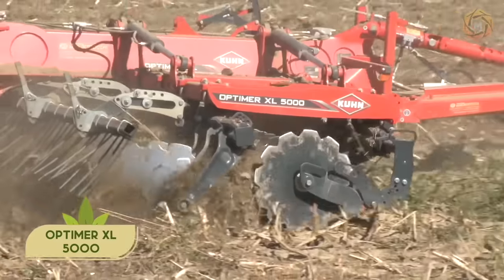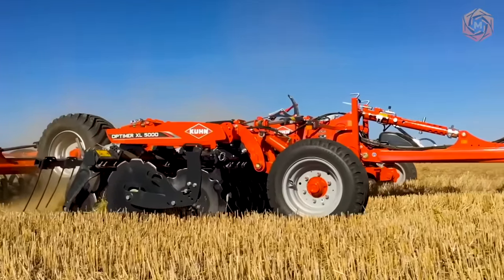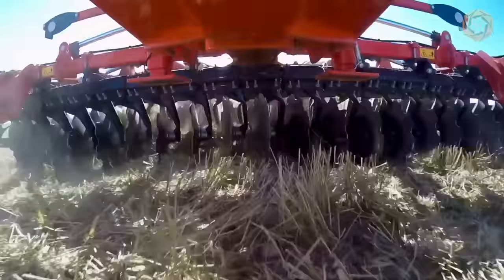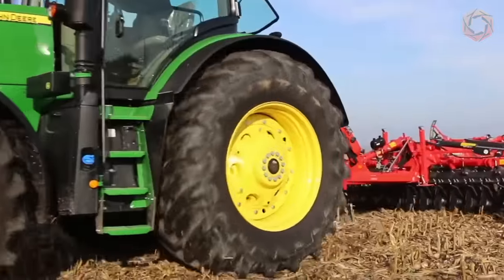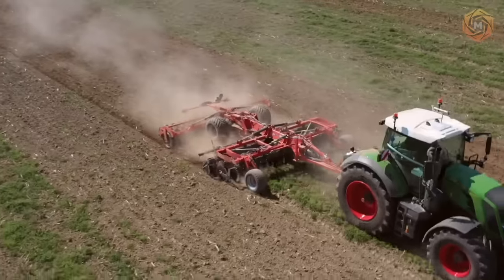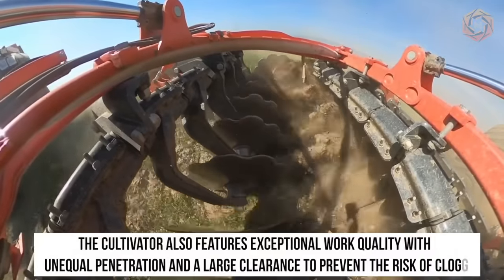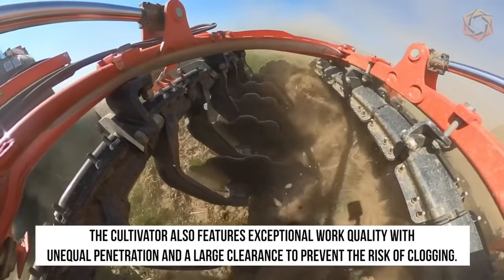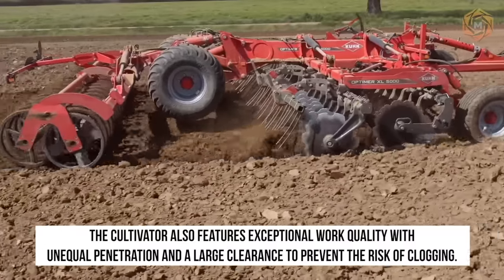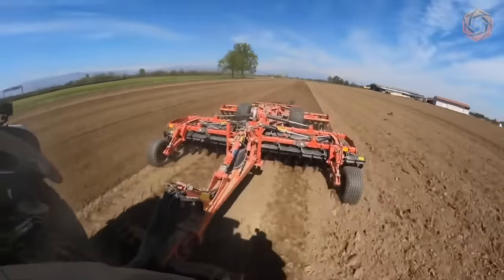The Optimer Independent Discs Double Cultivator is a pioneer in the field of soil tillage. However, this machine already has certain competitive advantages. First, it has an improved throughput of all types of crop residues to maximize the straw-soil mixture and accelerate their decomposition. The cultivator also features exceptional work quality, with unequal penetration and a large clearance to prevent the risk of clogging.